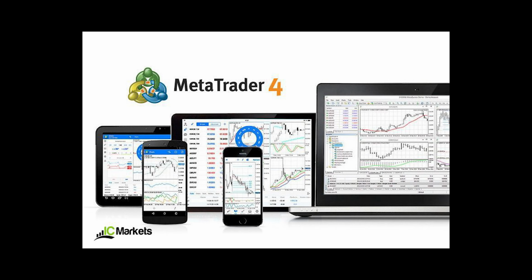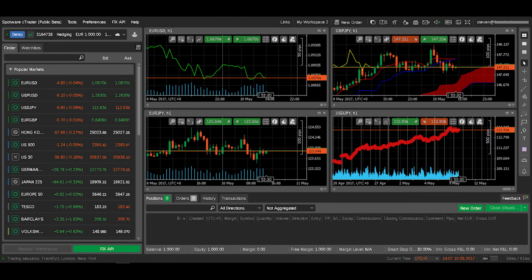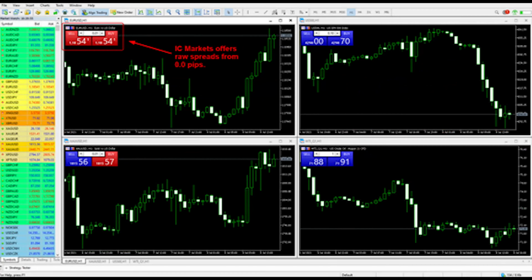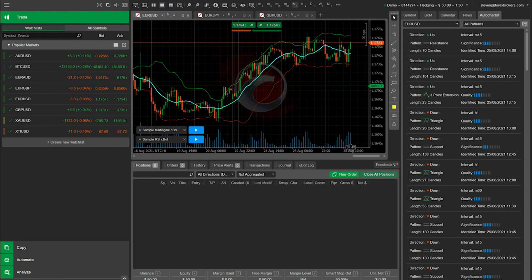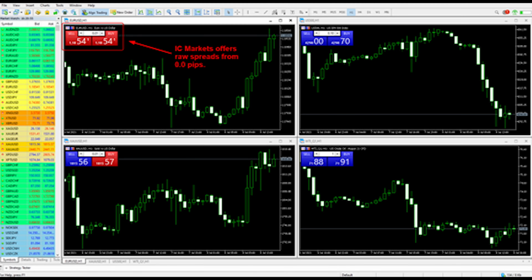icmarkets offers a wide range of trading instruments, including Forex, commodities, indices, and cryptocurrencies. They offer both MetaTrader 4 and MetaTrader 5 trading platforms, which are highly regarded in the industry for their functionality and ease of use. icmarkets also provides its clients with access to a range of educational resources and market analysis tools.